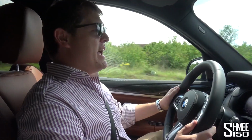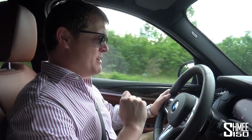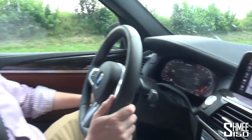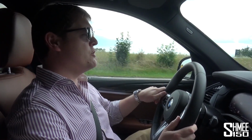Fast forward then, and we are on board the X3 M40i, heading back to M Town to go and see the completed M8. Now we've driven this car something like 800, maybe even 900 kilometers or so in total. We've been traveling pretty much all around the country with it. I've been a driver at times, a passenger at times as well, and we even did, I think, 695 kilometers on one tank.